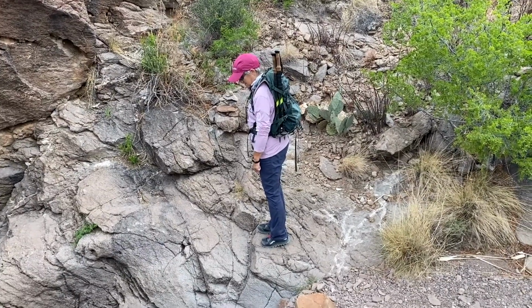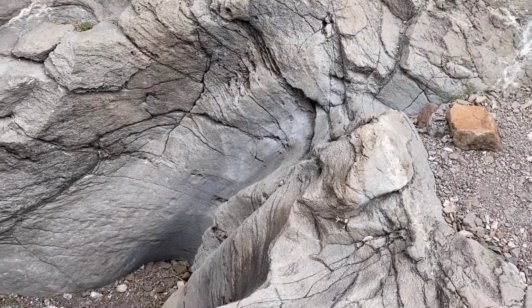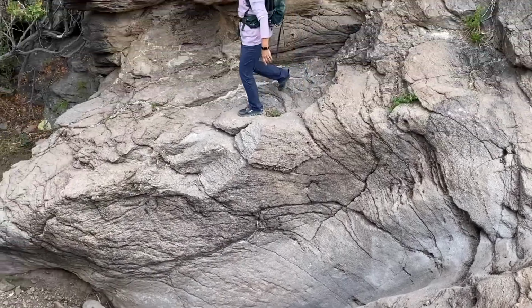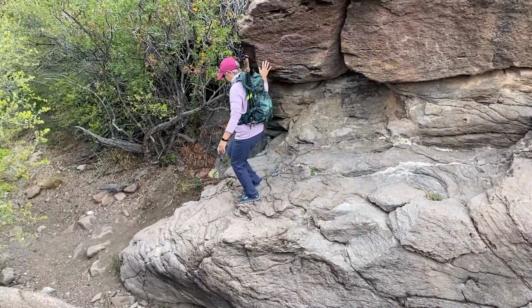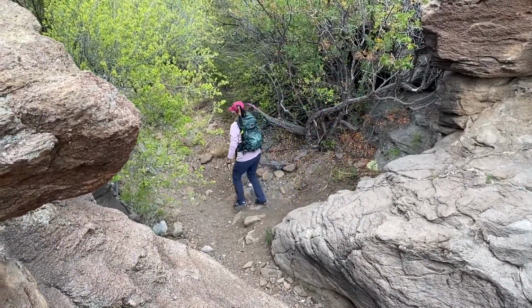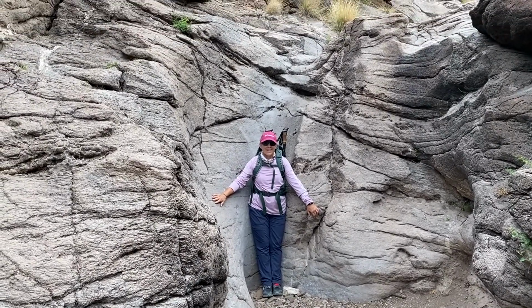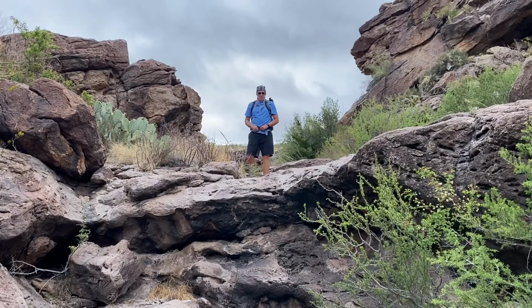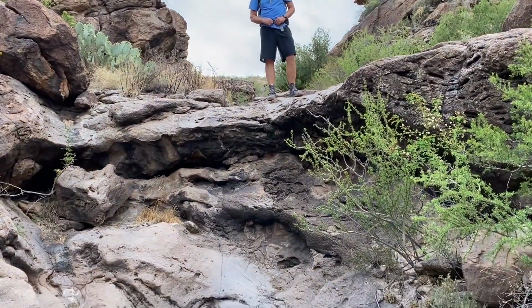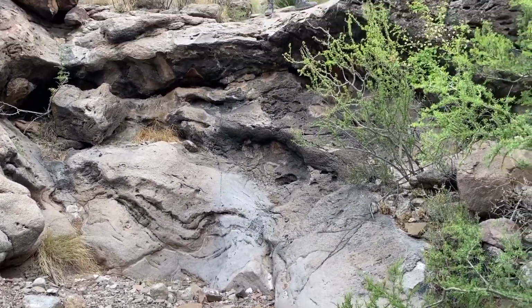So we've come to our first pour off, and that is a pretty good slide down, so we're going to bypass that. Walk around the upper side there. Leslie's going to show me how to do it. There we go. So this is the pour off we just bypassed, just to give you an idea of the height of it. Yeah, that's why we didn't slide down it. So here's another pour off. Well, I'd like to see this with water running down it. That'd be pretty cool to see these waterfalls. Oh, gotta go this way.